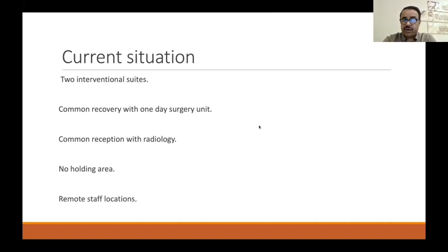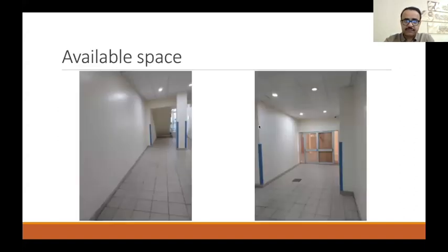And regarding the location of the staff, because of the construction of the space, and it's a really old space, we didn't have offices close to the interventional suite. So most of the staff, especially IR doctors, have offices a little bit away. Some of them are on another floor from the interventional suite.